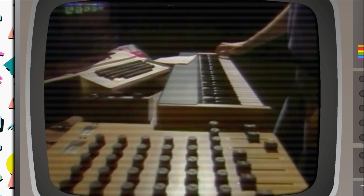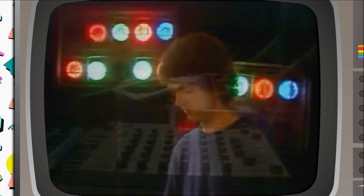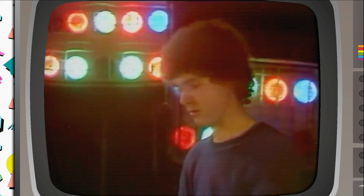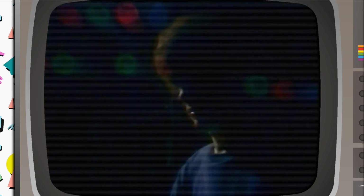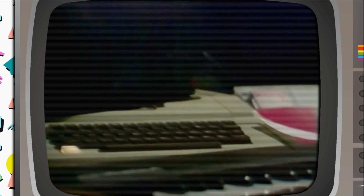Are they using a Dragon 32? No, it's an Apple, isn't it? Use some of their special musical effects. But if you want to know how some of the stranger sounds on today's discs are produced, the answer, as often as not, is from a small computer like this. The sound of the 80s.